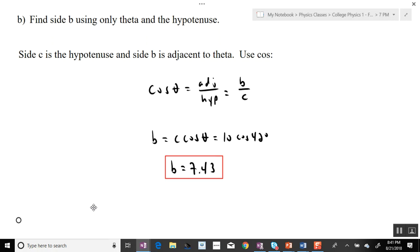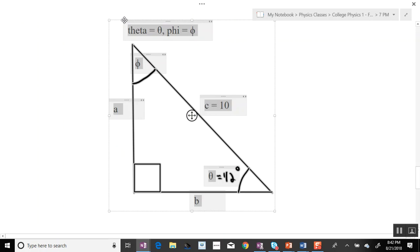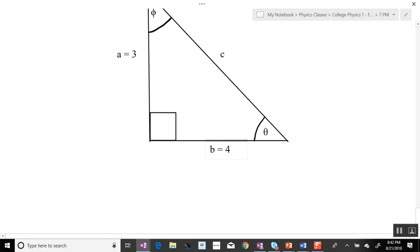All right, we're going to go on to a third example. This is another thing that comes up all the time in physics. The other thing that comes up all the time is we know, say, two of the three sides, and we want to find an angle inside the triangle. So we don't know this angle. I'm going to move it back to where it normally is. We don't know side C either, but we do know side A. We know A is 3, and we know B is 4. That's the only thing we know, right? Side A and side B, which comes up in physics quite often. We know two sides. So the question is, what is theta?